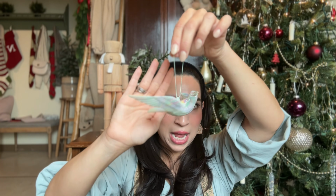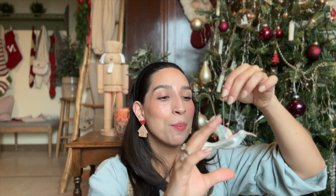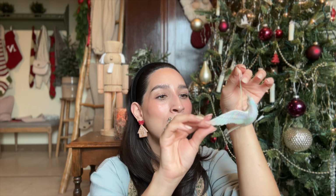Next is this hummingbird. I've had 2 years with this hummingbird already, and I actually got this one at Daiso because it reminds me of my mom. My mom has a hummingbird tattooed on her wrist, and this just reminded me of her, and this is always going to be a part of our Christmas trees from now on. I always put it there because it just reminds me of my mom.